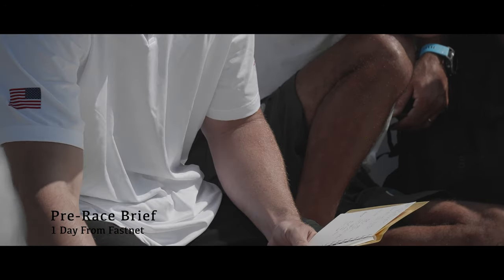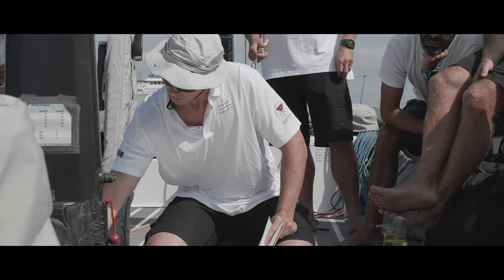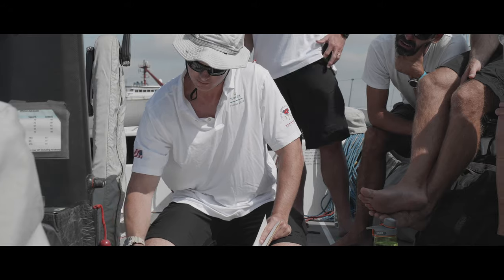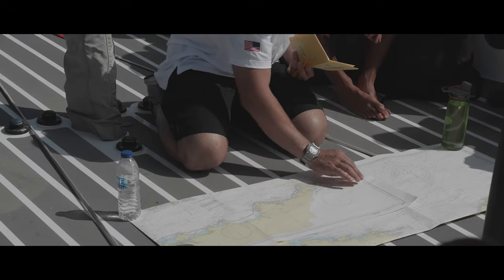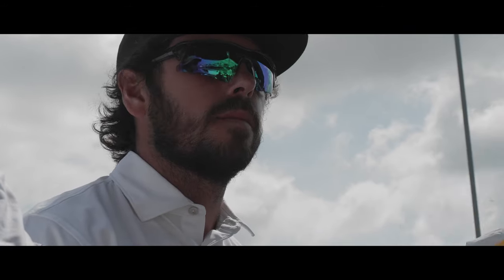So the overall course: Isle of Wight, starting area, Wight and Solent. We have the Portland Bill Point. Then we have Start Point, Lizard, Land's End, Fastnet Rock, and back to the Isles of Scilly. As a navigator, my primary concern and responsibility is the safe navigation of the vessel and delivering the crew from the starting line to the finish line.